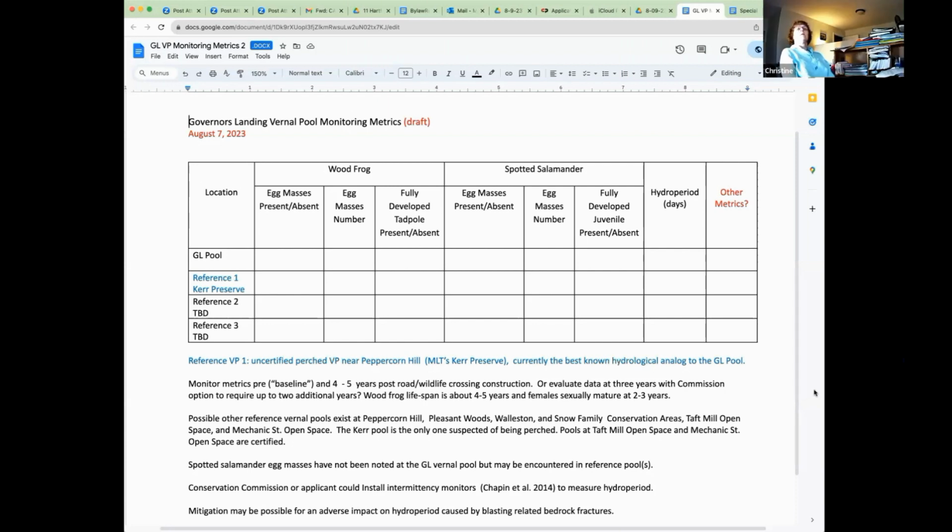Any other comments or questions from the commission? I think the commission needs to, or maybe they don't need to, but maybe still not sure on the 2 or 3 reference pools. And then I do have a few other comments on some of the other conditions.